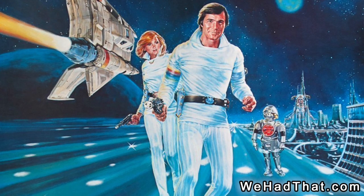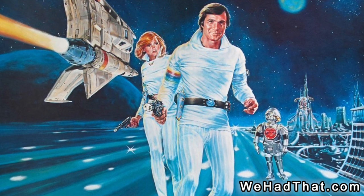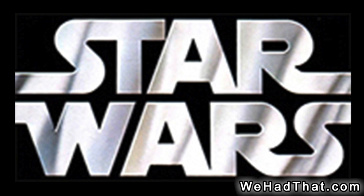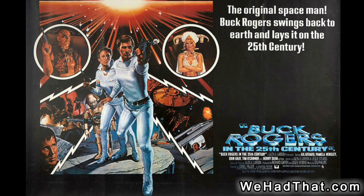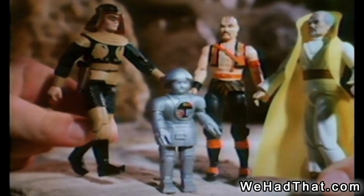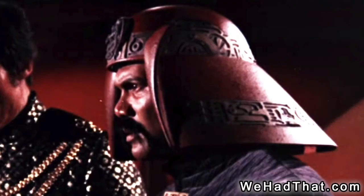Another similarly spacey TV series to arrive on the small screen was Buck Rogers in the 25th Century. The character Buck Rogers had been around since 1928, but it was the success of Star Wars that allowed a new generation to meet a very distinctively 70s version of this iconic hero in the form of a TV movie and 2 seasons of a TV show. Buck was surrounded by plenty of cool supporting characters as well, human, alien, and robot. One that I liked quite a bit was the Draconian Guard.